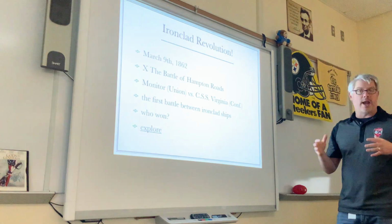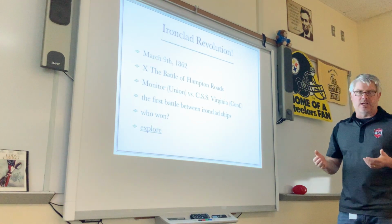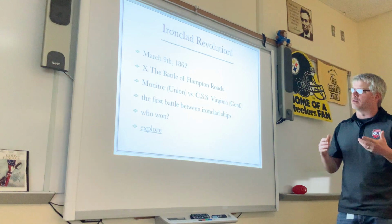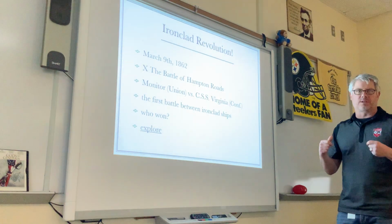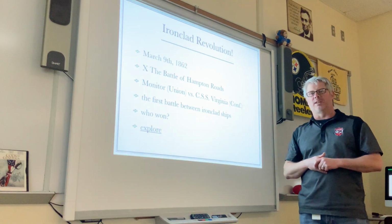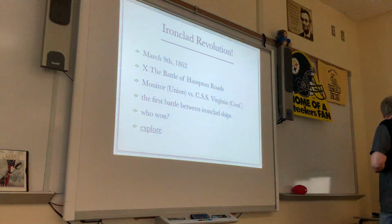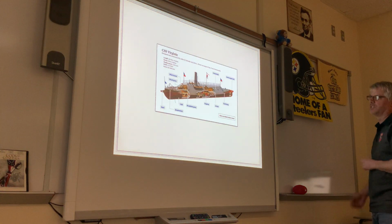And number one, it was way larger, it was huge. Besides it being covered in iron like the Monitor, its shape was different, the design was different, and part of that is because of where it came from and what they built it out of. So let me tell you the story about the CSS Virginia. So there's the CSS Virginia right there.